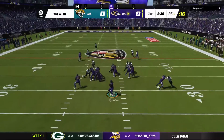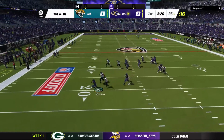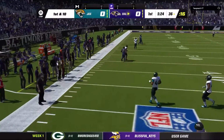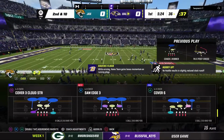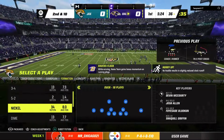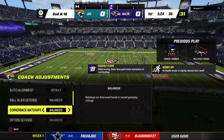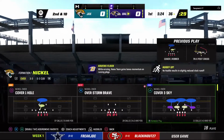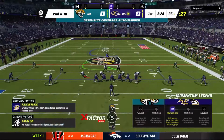Off the play fake to Dobbins, here's Jackson. Steps away to his left. And he'll toss this one incomplete. Seeing no options, he throws it away. Well, sometimes the defense just beats you. Great coverage from the secondary, all of them in the proper position. So instead of trying to throw into tight coverage, he found a way to throw it away and come back and try again the next down.